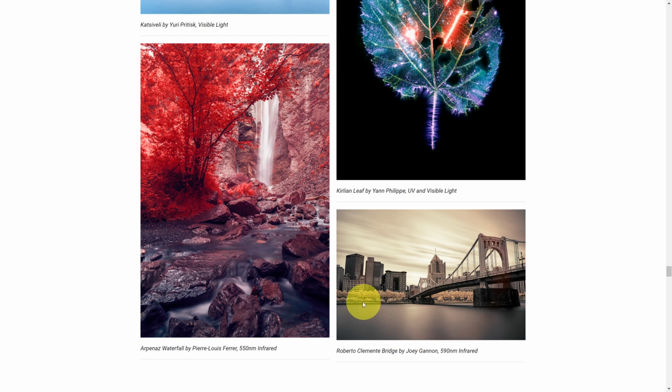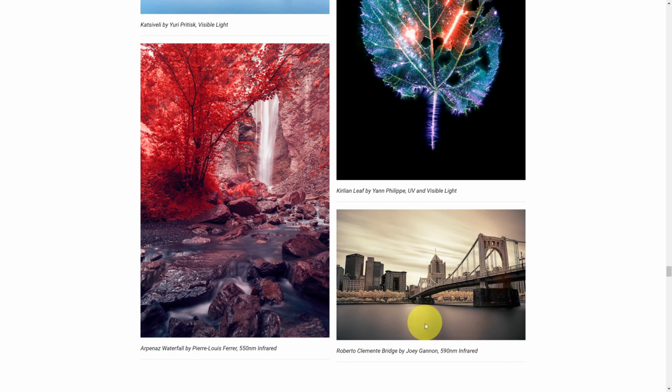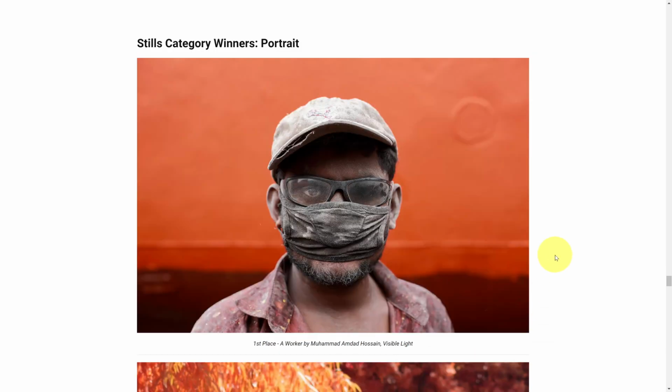So you can still see a little bit of color standing out in these trees, but otherwise it's either been converted to monochrome and then a color grade added, or it's been desaturated and color graded. It's these striking lines that you get from the bridge and the lines from the clouds and the long exposure creating these different angles. Very nice shot. Next up is the portrait section.